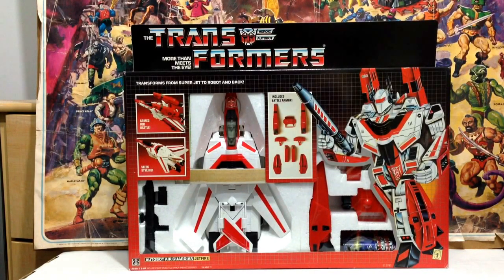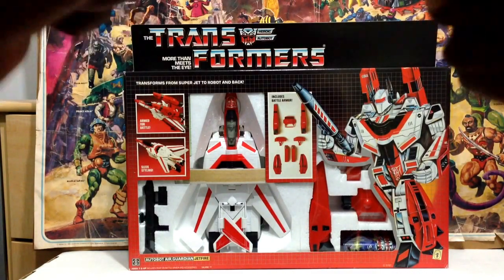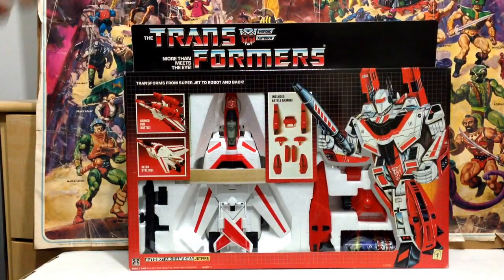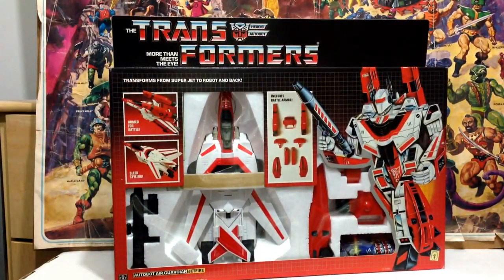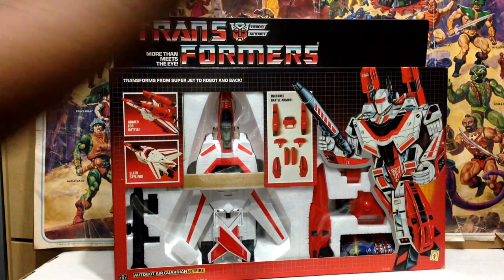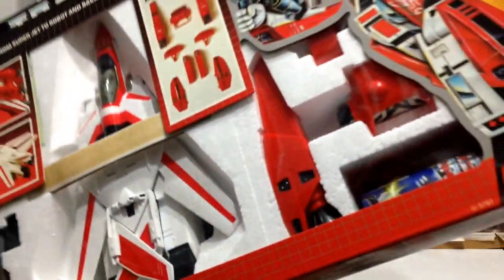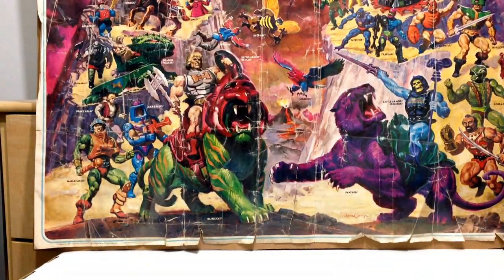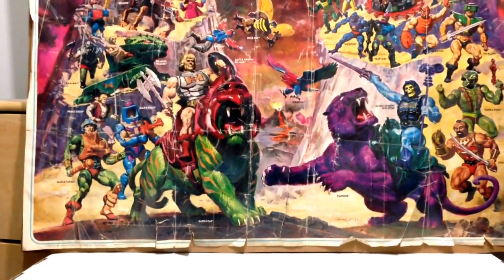You're beautiful! Look at you! But yeah, prized possession. I'm talking comic books, toys, comic books, all that stuff. This is it right here. I'm saving you first. Now, if I got a mint Hulk 181 for $350, I just might change my tune. But until then, that Jetfire is my prized possession.